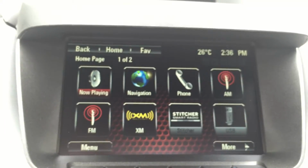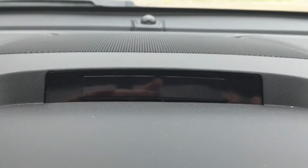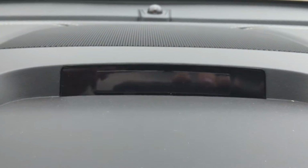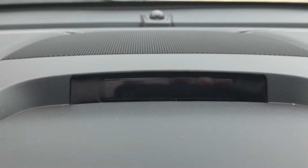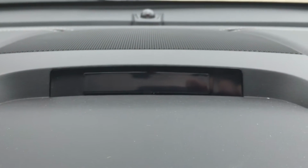Moving to the center console now, and actually just before I talk about that screen, there is a smaller screen up above there. It is black at the moment, but that is where all the safety alerts will pop up. So I was talking earlier about forward collision alert or lane departure warning. That's where those alerts will pop up for you. So it's very easy to see from the driver's point of view.